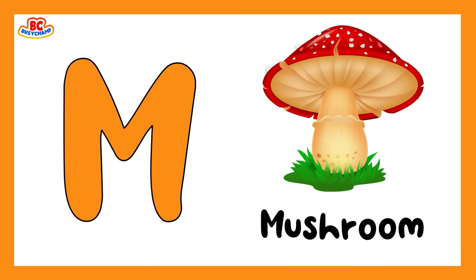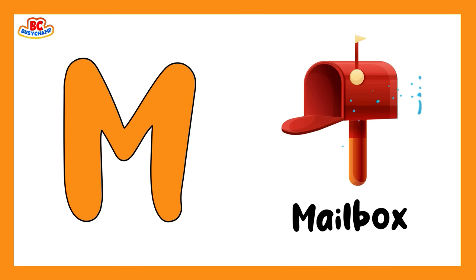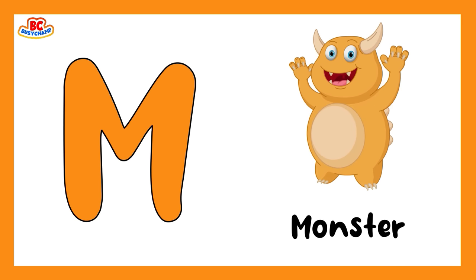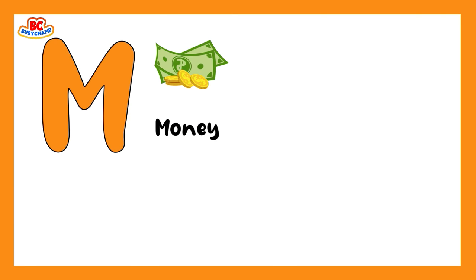We will learn alphabets and their sounds. Have you ever seen the letter R? Hi, I'm letter R. And my sound is R, R. And the words that start with me are Radish. R, R, radish.